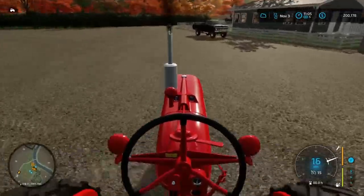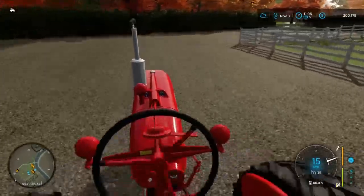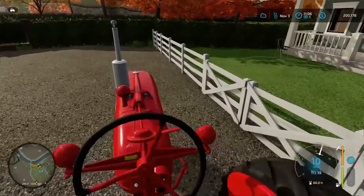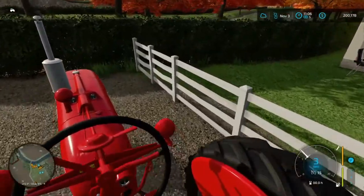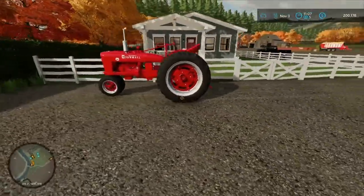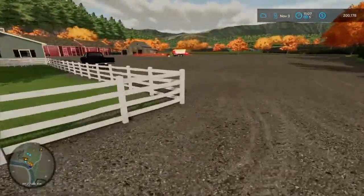I'm pretty sure that's what people do here. Like, if they have nice tractors, they'll park it out in the front. Oh, look at that. It's beautiful. Alright.